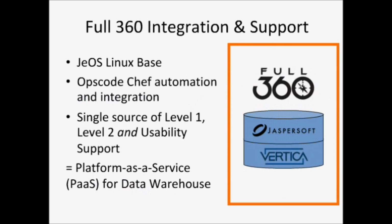And then Full360, as part of our platform support, provides a single source of level 1, level 2, and usability support. We can hold your hand as you move into the cloud. If you're experienced with the cloud, we can give you best practices around it. I like to say that we can offer as much or as little in terms of services that come along with this platform as a service as you would like.